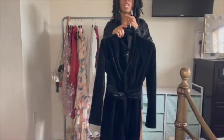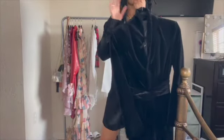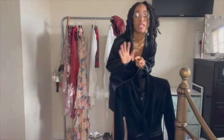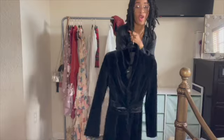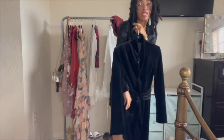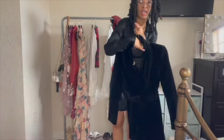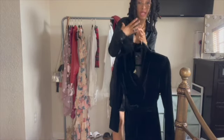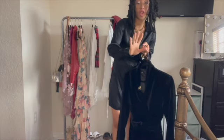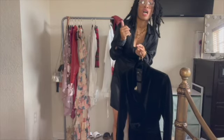Okay, so this is the next outfit. This is one of my favorite black pieces. This is a black blazer dress that I bought from Zara. It's long sleeves. It's a little mini. And the plunge neckline was super deep for me. Listen, to each his own. The girls that get it, and the girls that don't, you already know what I'm talking about.